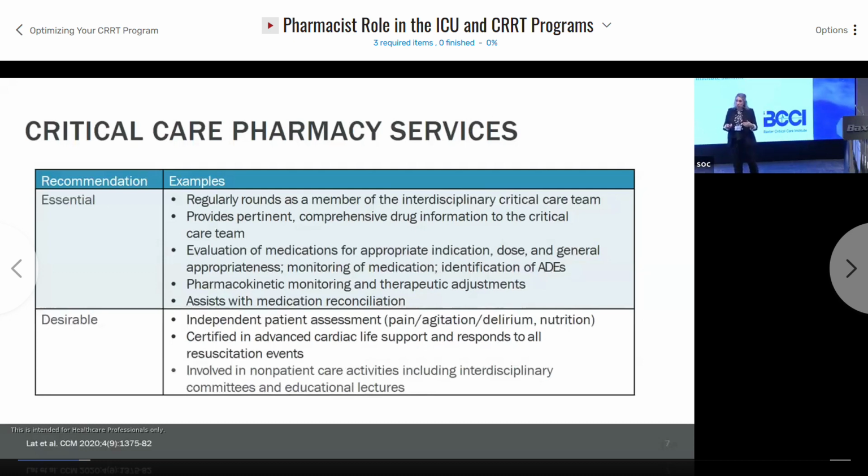My practice is actually in the medical ICU, so my whole perspective on nephrology really comes from MICU patients. We provide pertinent comprehensive drug information to the critical care team and evaluate every medication every day. The patient needs to have the right drug, the right dose, and the right duration and the monitoring that goes with that. Pharmacokinetic monitoring, medication reconciliation. Do you guys have technicians do medication reconciliation? Yeah, so we do as well. And utilizing pharmacy technicians in that way has really been able to elevate patient care.